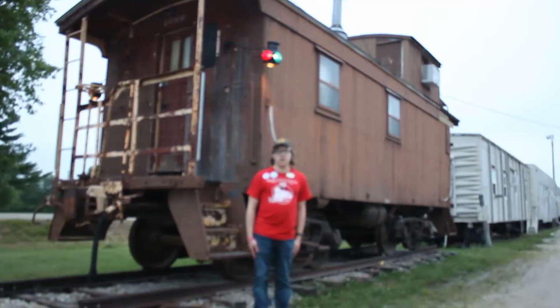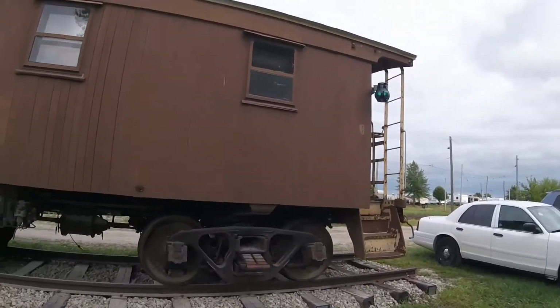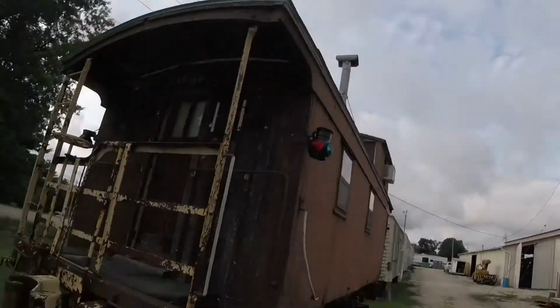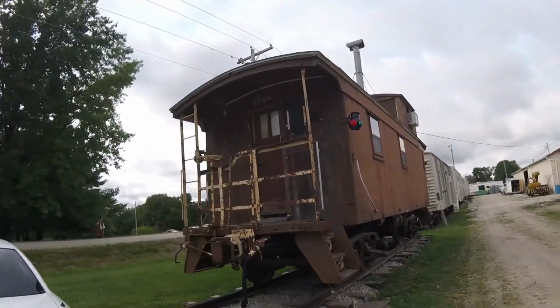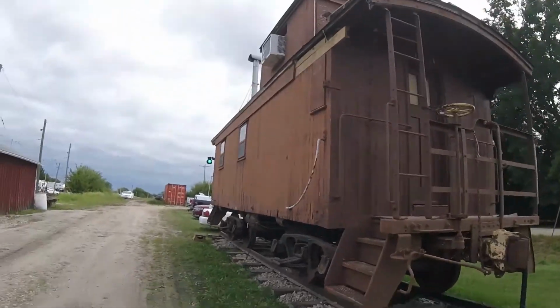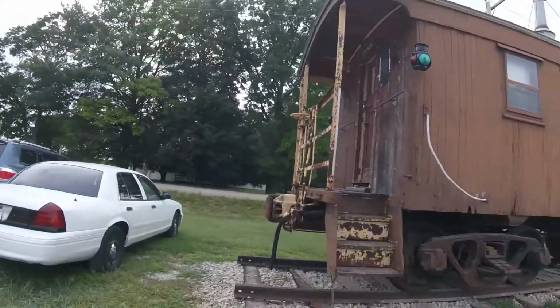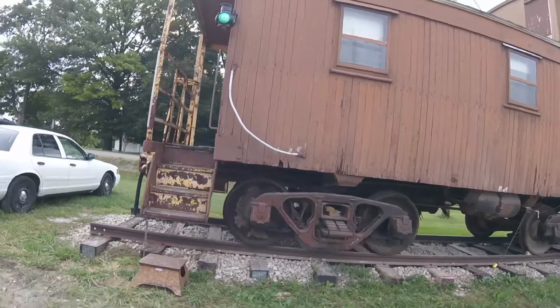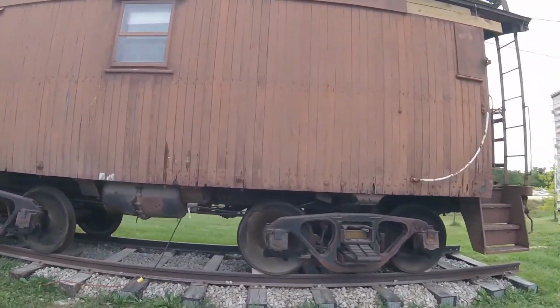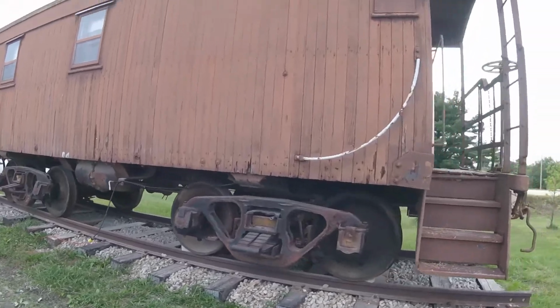What you see right behind me is Northern Pacific 1781. Northern Pacific 1781 was built by the Northern Pacific Railroad in 1923 and is a wooden caboose. It was used on the back of freight trains many years ago as the train crew's office, and also is one of the many wooden Northern Pacific cabooses built as well.